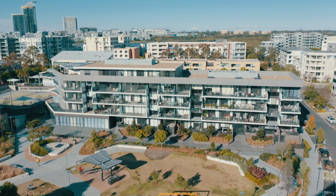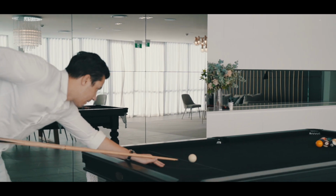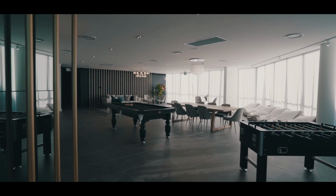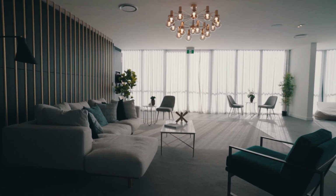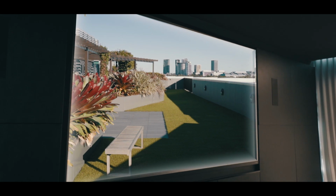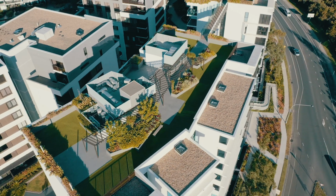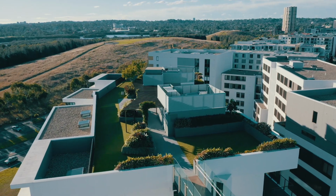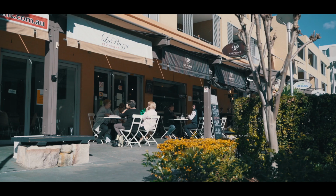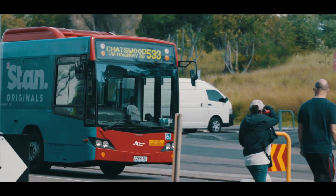Located in The One Waterfront community, you have access to great amenities in the residence-only recreational space, which includes games room, indoor cinema, and kitchen facilities. There's also a spectacular rooftop, allowing you to appreciate the area's best vistas. It's a walk to shops and eateries at the Piazza and Marina Square, with public transport close by.